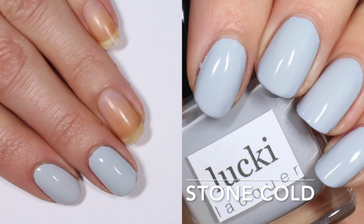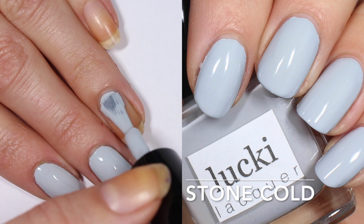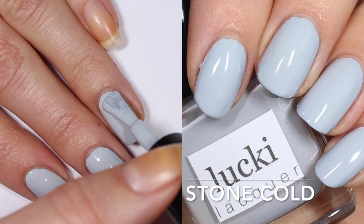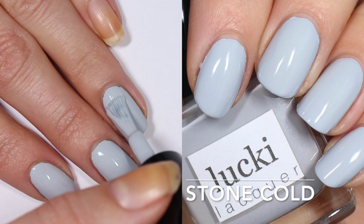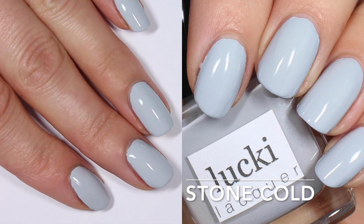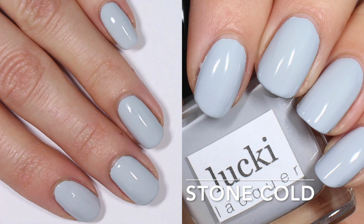This one has a little bit of a thicker formula. I think you can see that I'm kind of trying to get it all the way over my nail there in the middle that has a little bit of peeling, and so I just need to smooth it out myself. So it's a little bit thicker, it's not quite as even, but it is opaque in 1 coat.